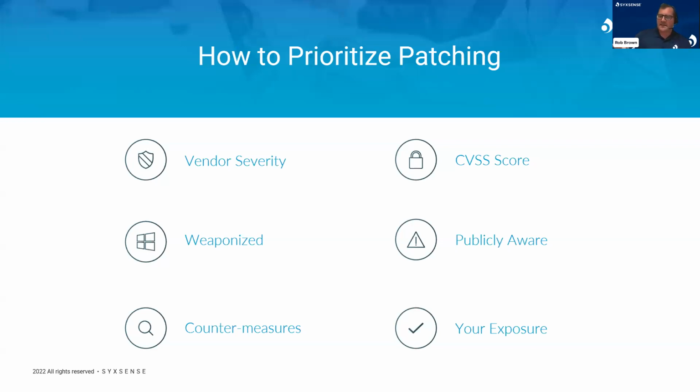Now we need to balance this out with a countermeasure. A countermeasure is a combination of a mitigation and a workaround. Mitigation may be that you need to have something enabled, something running. A workaround could be a registry key, or you may even have a highly sophisticated next-gen antivirus that protects you from this kind of exploit.